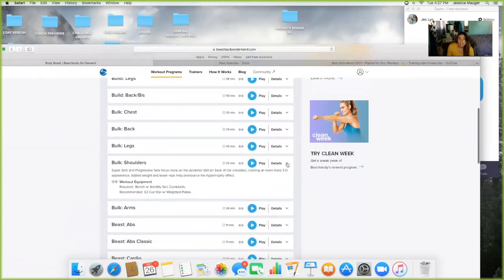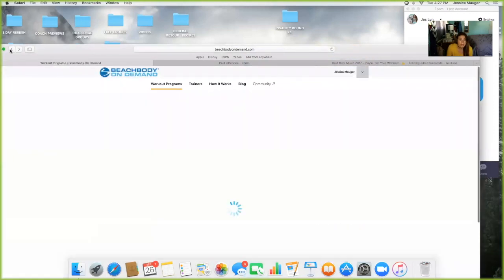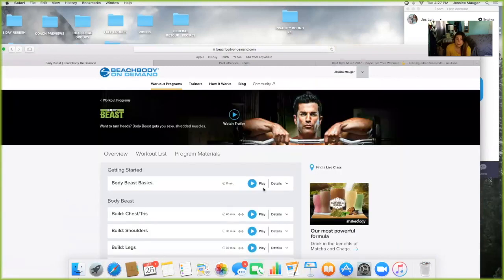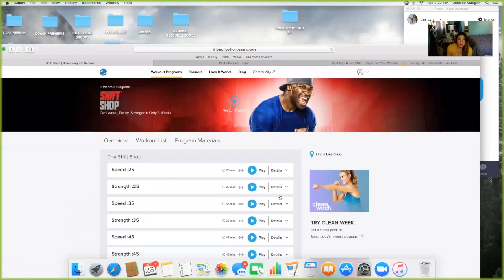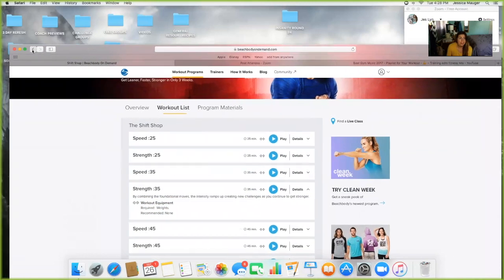So in every single workout, if I were to choose a different workout program, I'll simply select the back button here. And let's say I wanted to do Shift Shop and I wanted to see what was included in Strength 35. Again, I just hit the details button and it tells me exactly what the workout is like and exactly what is required to do the workout. So super informative, very helpful.